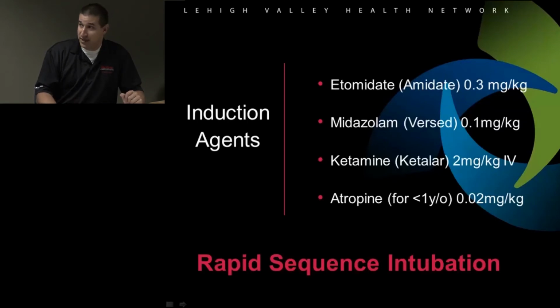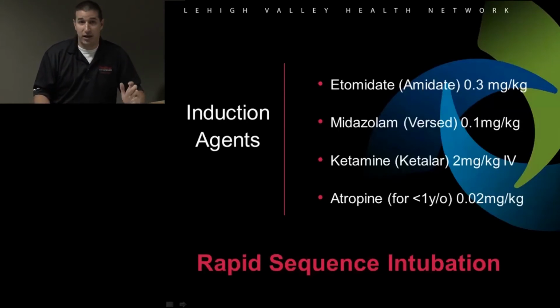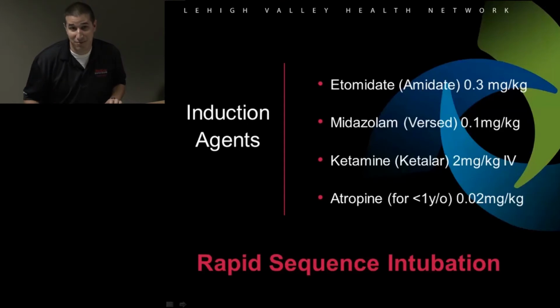Next would be your Versed at 0.1 milligrams per kilogram. I get a little bit nervous seeing that dosage. Someone such as myself, who's a 100 kilogram patient, would be getting 10 milligrams of Versed. I've never given 10 milligrams of Versed at one point, just because of the hypotension that's going to be associated with that. So it certainly is a wonderful medication as far as sedation goes, and not remembering a thing, but I will caution you with using Versed for your induction because of the hypotension.